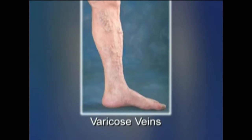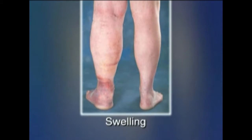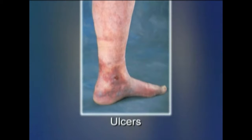It was really bad. Superficial venous reflux disease can be progressive. Symptoms may worsen over time if left untreated. By seeking treatment, you have taken the first step toward recovery from these painful and unsightly problems.